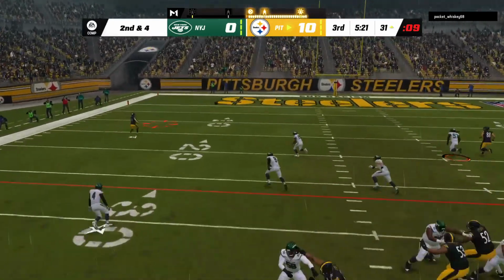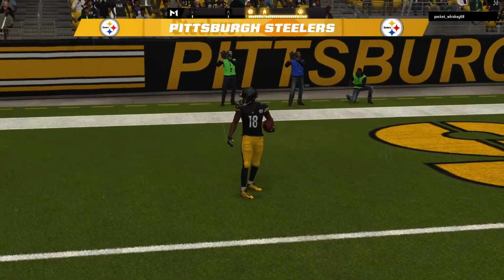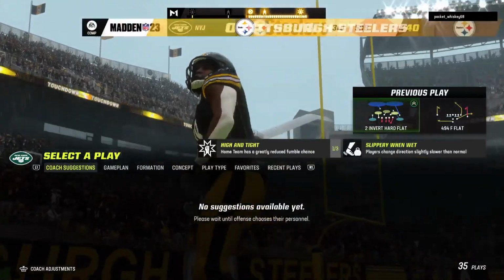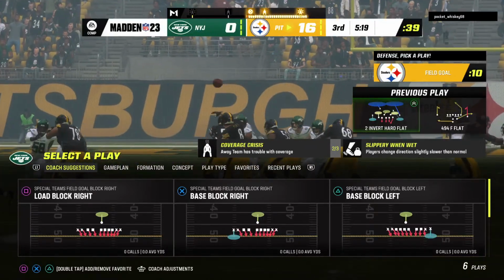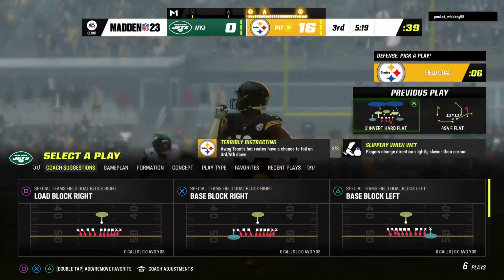From the gun, here's Pickett. Throw left side complete. That's Johnson. And into the end zone. Touchdown, Pittsburgh. Deontay Johnson, his second touchdown of the afternoon. And his guys are now an extra point away from taking a 3-score lead.